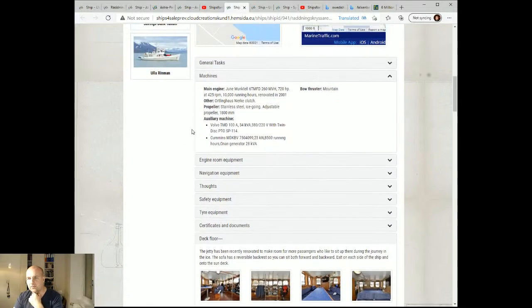Right, so Mak 6 M 26 engine, 720 horsepower, 425 RPM. Okay, that's obviously a big engine, so it runs at low speeds. 10,000 running hours, renovated in 2001. So I guess that's 10,000 hours from the renovation. So it's getting up there. I don't know about these big engines, but on sort of 80, 100 kilowatt engines, maybe 10 to 15,000 hours you get out of them. Propeller, stainless steel.